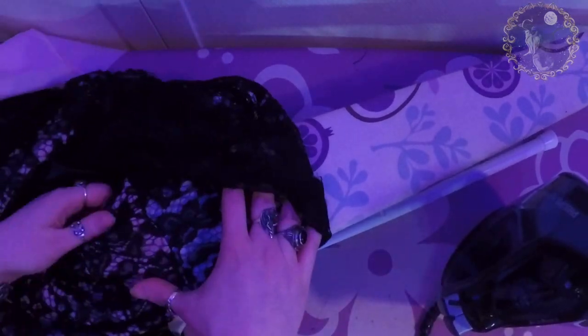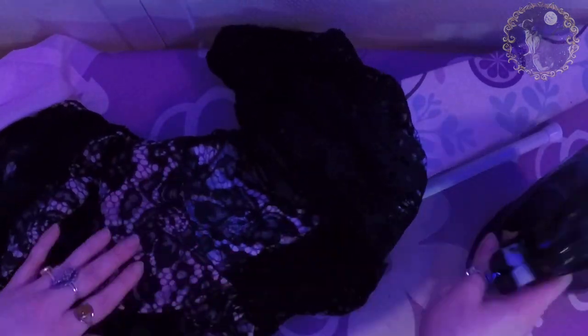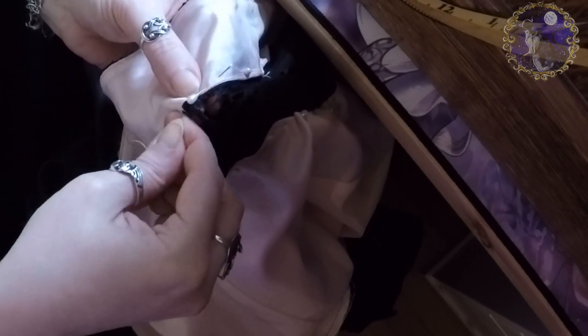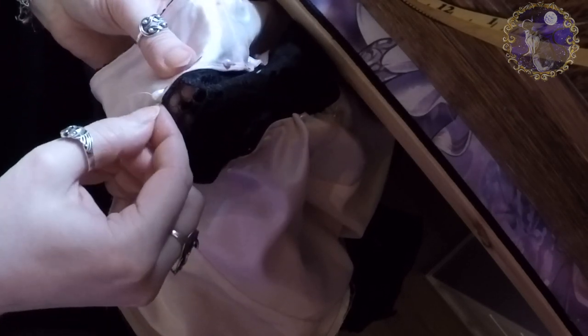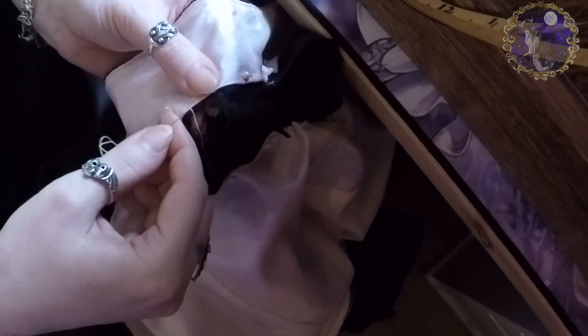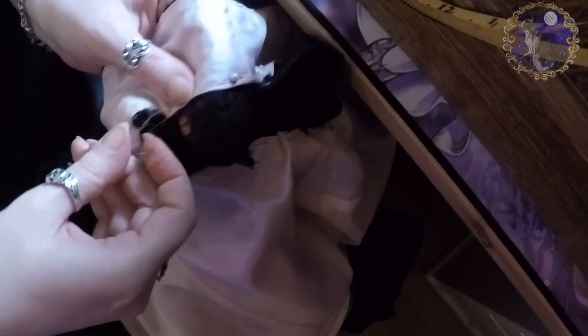Pressing the seam allowances into the wrong side, into the bodice, over this very handy dandy sleeve board, and hand stitching the lining. So now all the raw edges are enclosed.